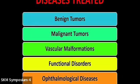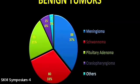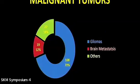The diseases which we treat at our centers are broadly classified into benign tumors, malignant brain tumors, vascular malformations in the brain, functional disorders, and ophthalmological diseases like ocular melanoma and refractory glaucomas as well. If we stratify diseases at our center, most of the patients had benign diseases followed by malignant brain tumors and vascular malformations. If we further break down the benign tumors, most of them had meningiomas, which were around 37%, followed by schwannomas and pituitary adenomas and craniopharyngiomas.